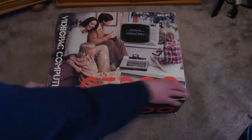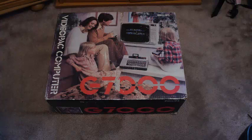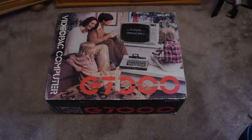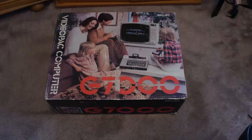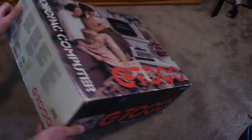It's not bad. This is the Videopac Computer G7000, released by Philips. I don't know when it was actually released. If you can see there, oddly, the dad, I'm assuming it's the dad, is apparently playing the thing, but there's not any game on it, and the little boy on the right is more interested in looking at his dad's shoes. The little girl appears more interested in looking at her brother, and the mother is laughing at the little daughter. So they don't appear to actually be playing a game at all, but who are we to criticise?